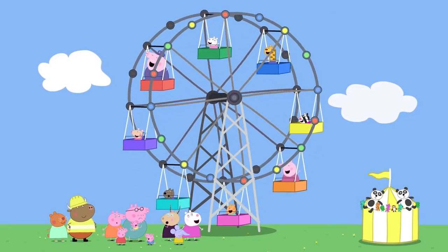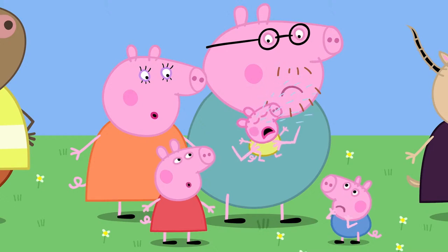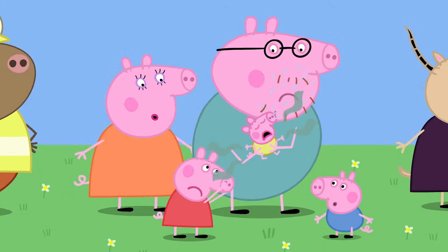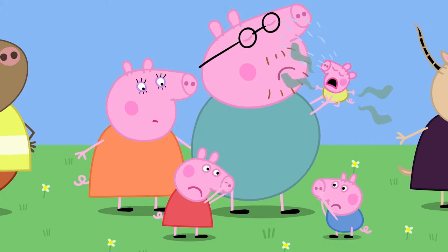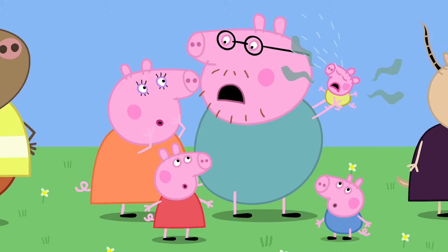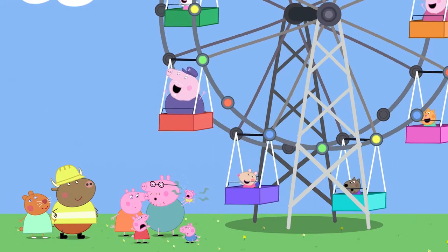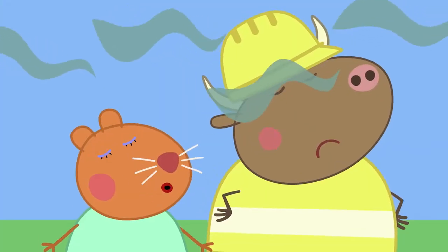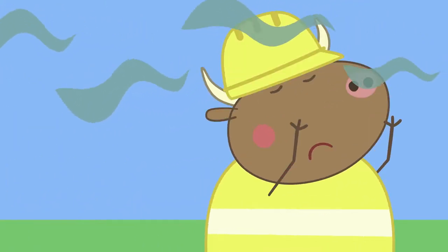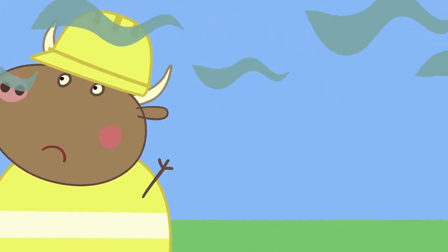Peppa and her family are taking baby Alexander on the Ferris wheel, but he isn't very happy. What's that smell? Yeah! Hmm, it's baby Alexander. He needs a nappy change. But we're at the front of the queue for the Ferris wheel. Ooh. Hold your noses, everyone. Moo! This Ferris wheel smells terrible.